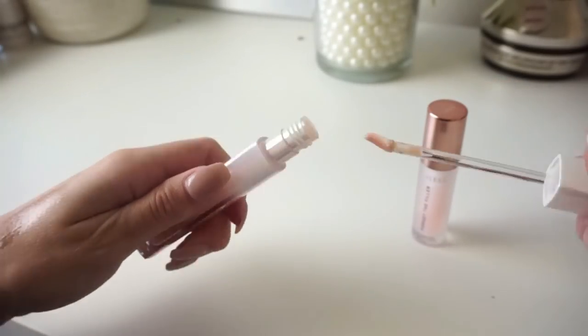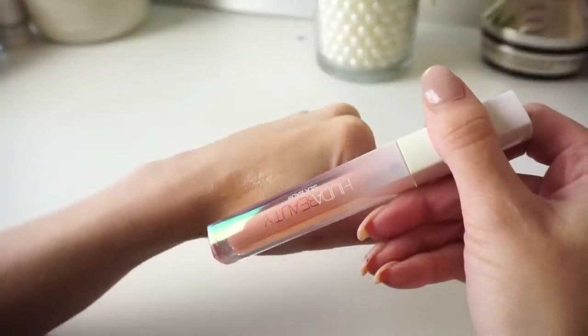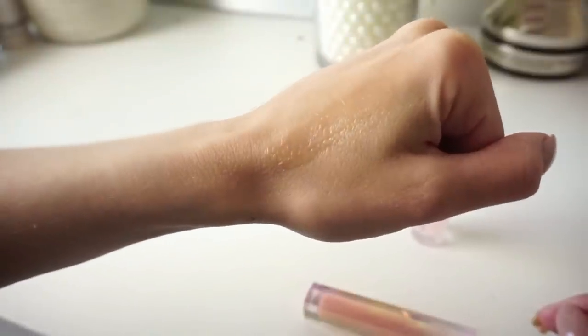I do like a gloss with some shimmer in it, which neither of these do. These are not shimmery glosses at all. So if you prefer a shimmery gloss, these are not going to be the ones for you. They are just very glossy, shiny looking.